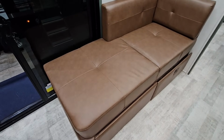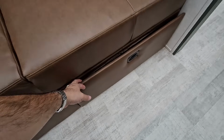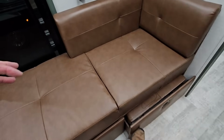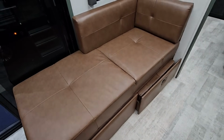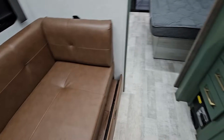On this side, you have kind of your sofa seating area. Now, what's cool about this is that it converts into a larger seating area by pulling these out and popping everything up. Once you do that, you actually have a pretty good size seating space here. But when it's all compacted together, it's kind of compact. If you don't need that much space, you don't have to use it, in other words.